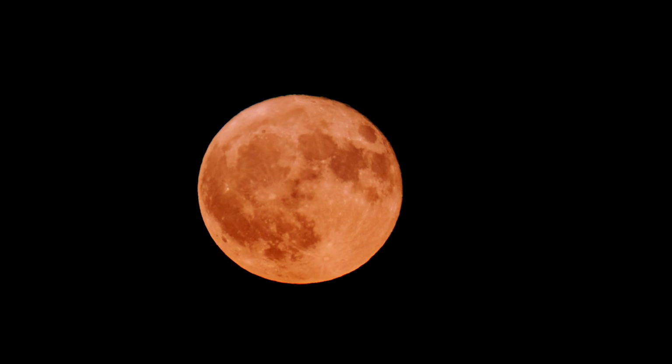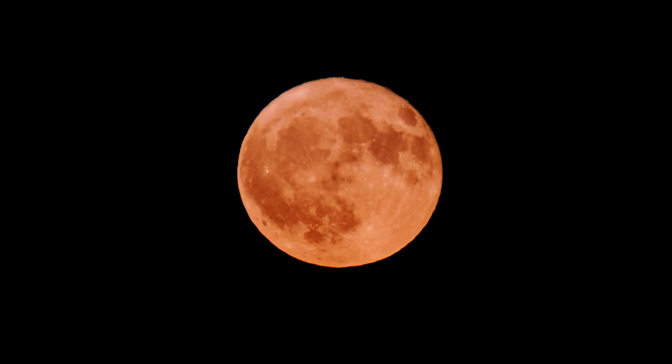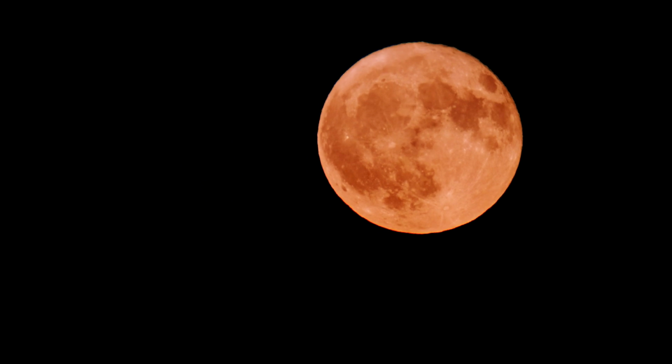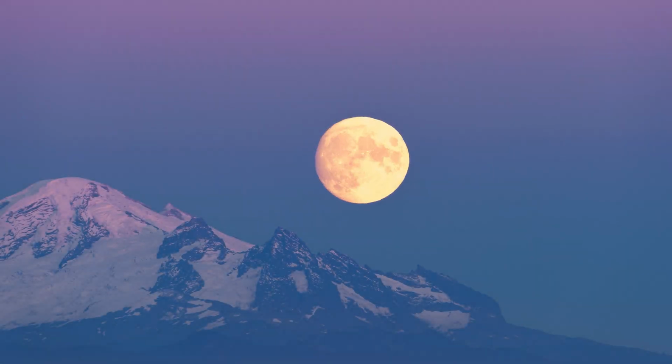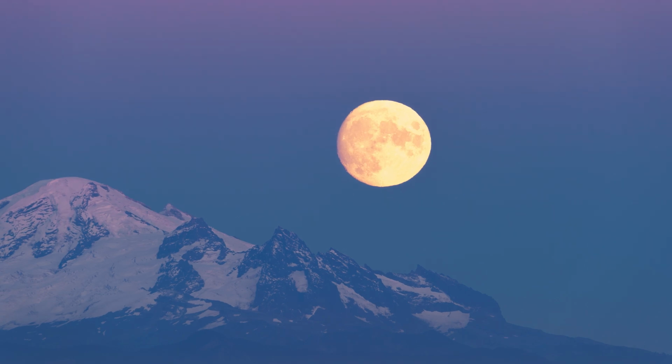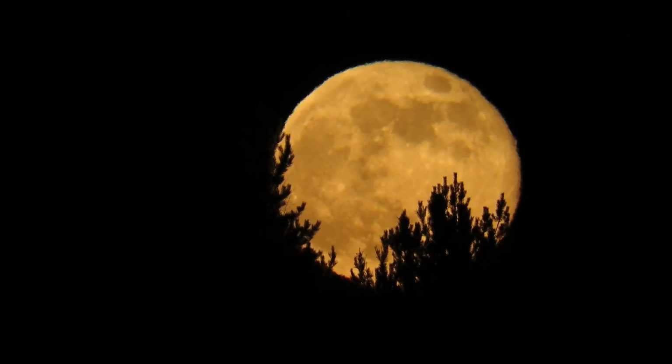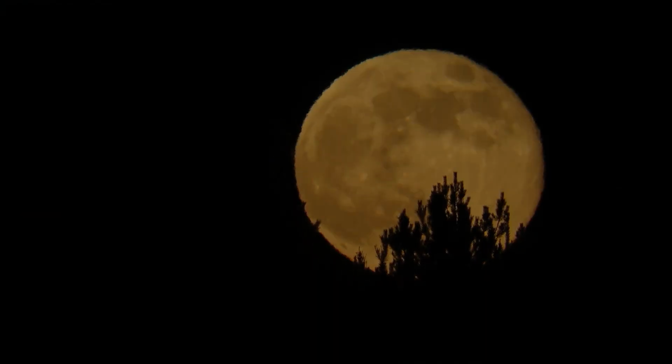The opposite of a solar eclipse is a lunar eclipse. This is when the sun, Earth, and the moon are all in alignment and the Earth's shadow covers the moon, giving it a red tint. A supermoon is when a full moon occurs at its closest point to Earth. This makes the moon appear up to 14% larger and 30% brighter, giving us some brilliant views.